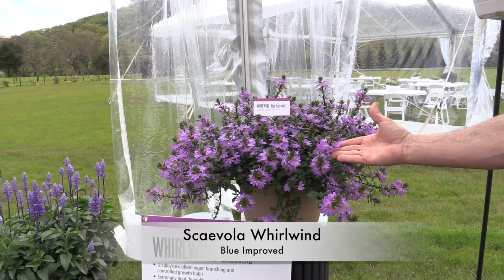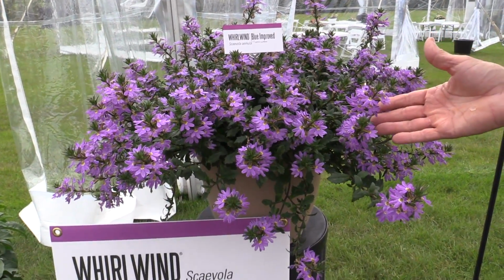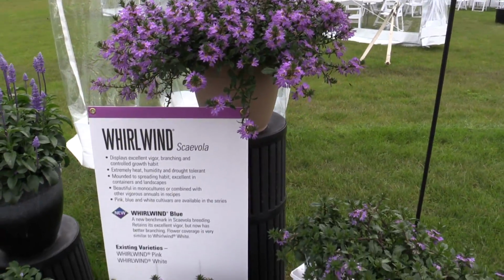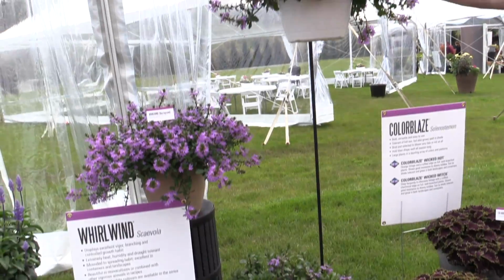So this is like the latest genetics, the latest breeding, the most modern version of what a Scaevola could look like. And this one has better branching, excellent vigor. Just spectacular. Great coverage. Nice color. And I mean, as a basket, look at that.